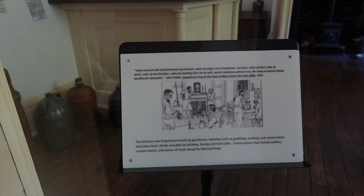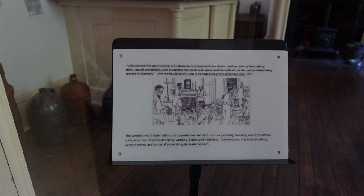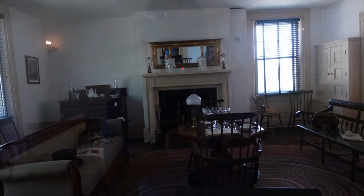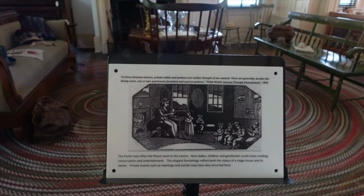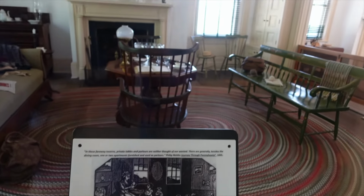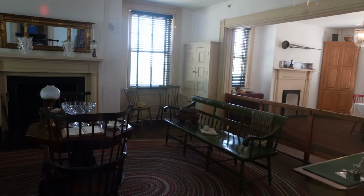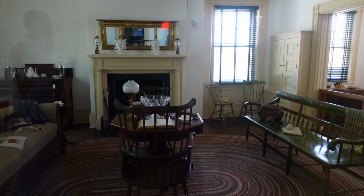Frequented mostly by gentlemen. Activities such as gambling, smoking, and conversations took place here. Drinking rye, whiskey, brandy, and hard cider. Okay, so this must be the ladies' parlor, I would assume. And this was the finest room in the tavern. Ladies, children, and gentlemen would enjoy reading, conversation, and entertainment. Kind of a Windsor chair right there.